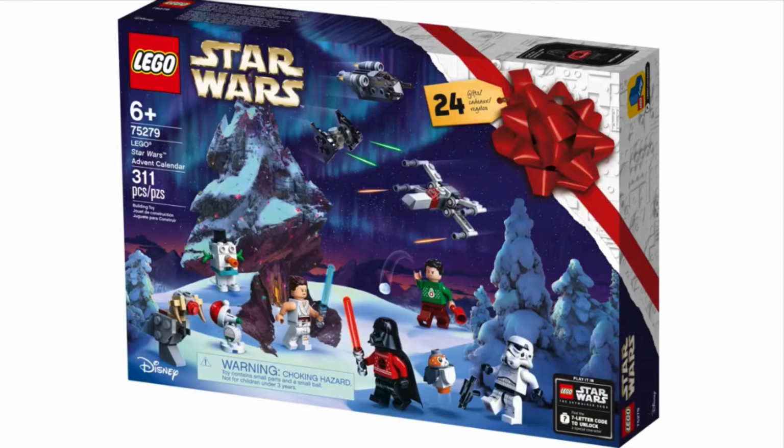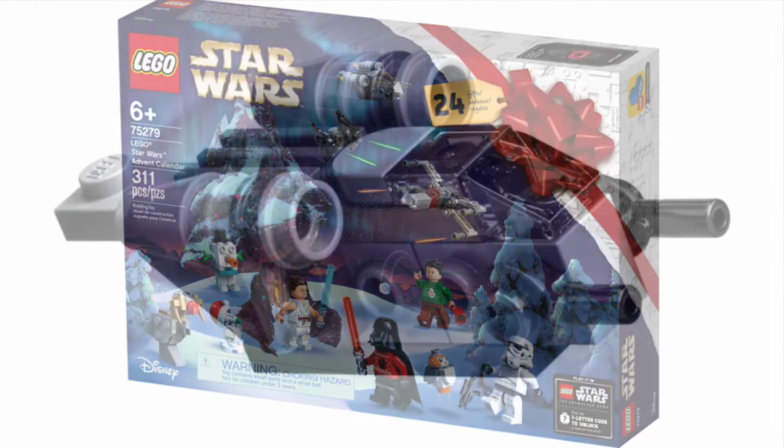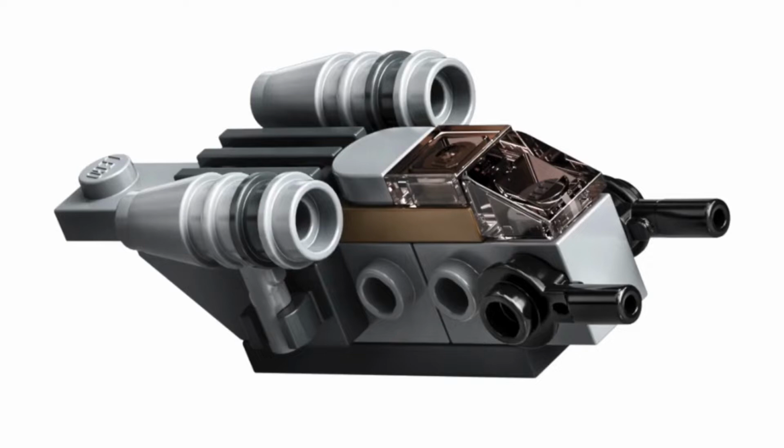Next, we have the Star Wars Advent Calendar for this year. Now, this set will retail for $40 in the United States with 311 pieces. And just looking on the front of the box, you can see we've got a Stormtrooper, a Porg, we got Rey from the Rise of Skywalker, we've got what looks to be a Tauntaun build, Dio with a Santa hat on, we've got a TIE Fighter, and a mini Razor Crest build, which actually looks pretty cool.